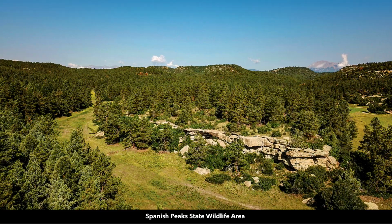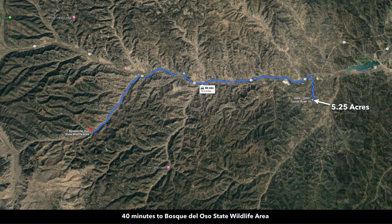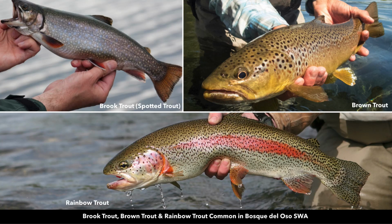Here are some photos of the Spanish Peak State Wildlife Area. You can see the Spanish Peaks in the background. There are areas of open meadows amongst the diverse, heavily wooded terrain. About 20 miles from the Bosque del Oso State Wildlife Area. This is over 30,000 acres. Incredibly beautiful area. There's trout fishing in the Bosque del Oso State Wildlife Area.